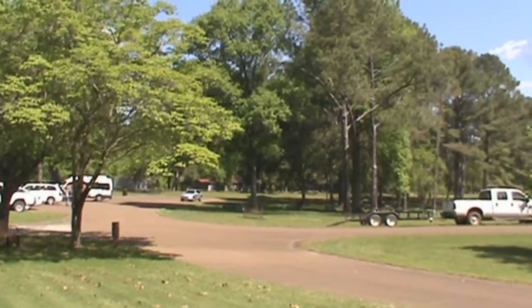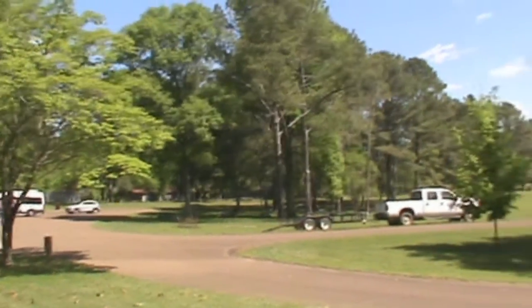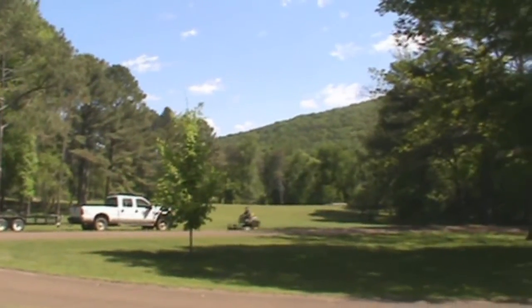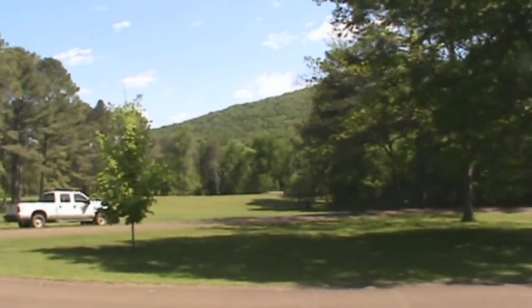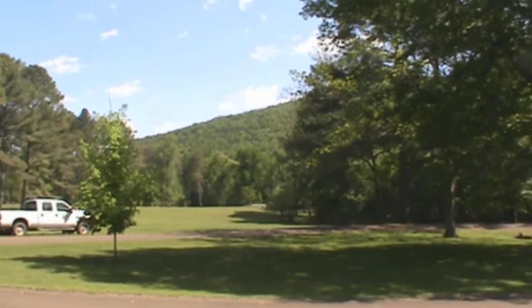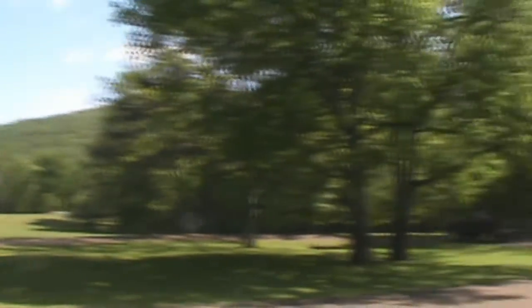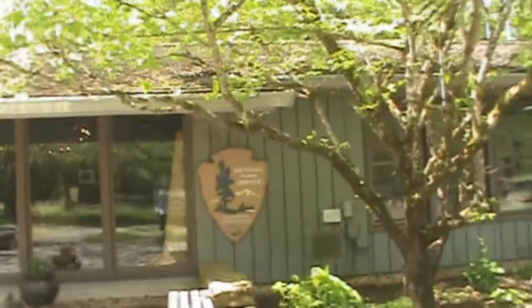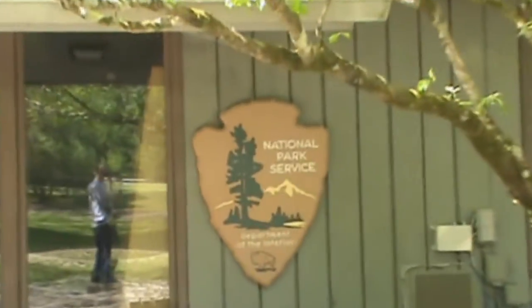Okay, folks, we are here at Russell Cave National Monument, just in front of the visitor center. I want to show you the incredible, I know it's kind of hindered by some of the trees, but really cool mountain, just a glorious day, beautiful mountain views. Come around here, and here we go, the visitor center, and a really cool National Park Service emblem here.